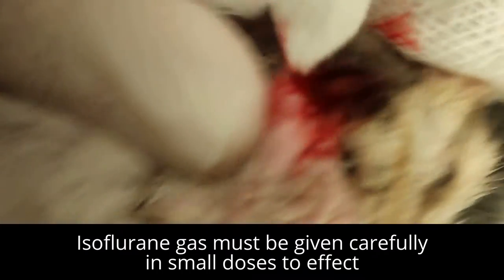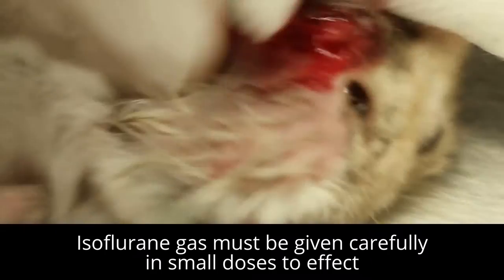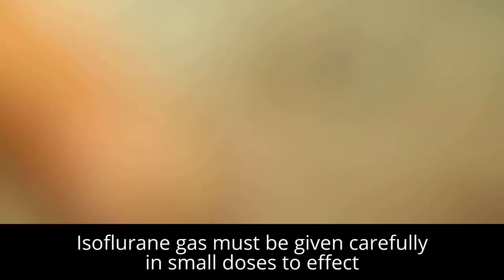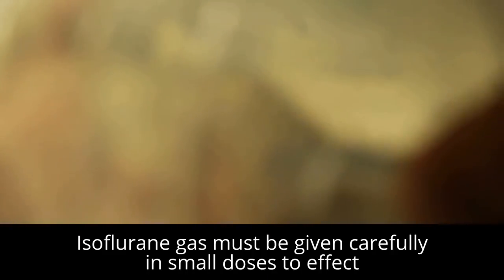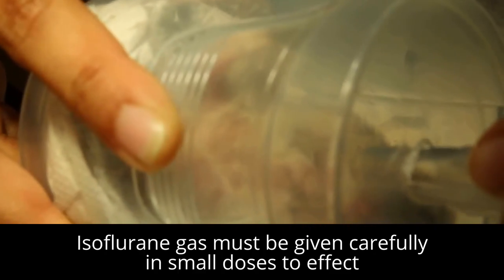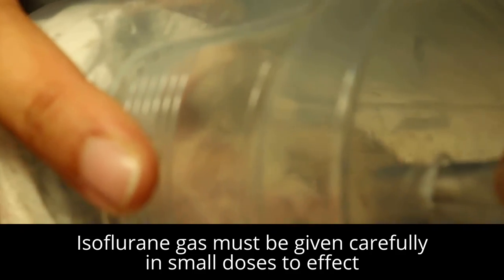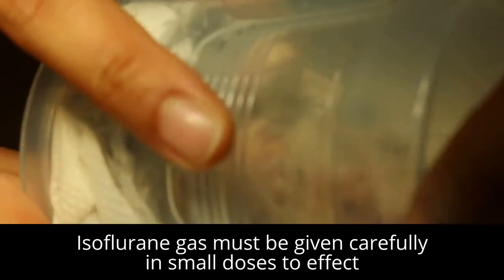We put it back for anaesthetic again, because it's waking up. So we put it back for gas again. Then I need to stitch up most likely, because it looks like quite a big area. So once it's asleep, take it out again.